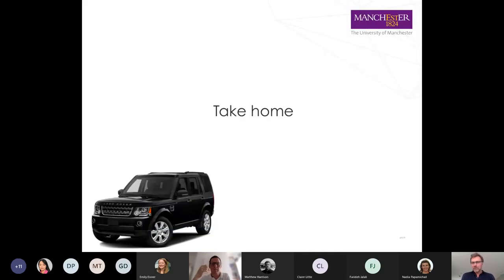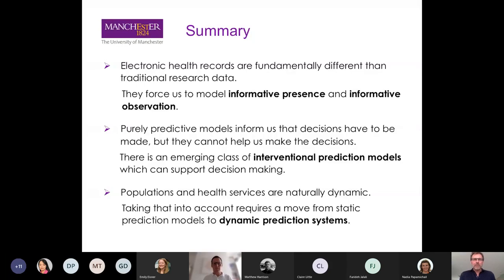Okay, so this brings me to my final slide with the summary and take-home messages from my talk. So we've spoken about electronic health records and seen that they are fundamentally different from traditional research data, and this has implications for risk prediction. So they force us to model phenomena like informative presence and informative observation.